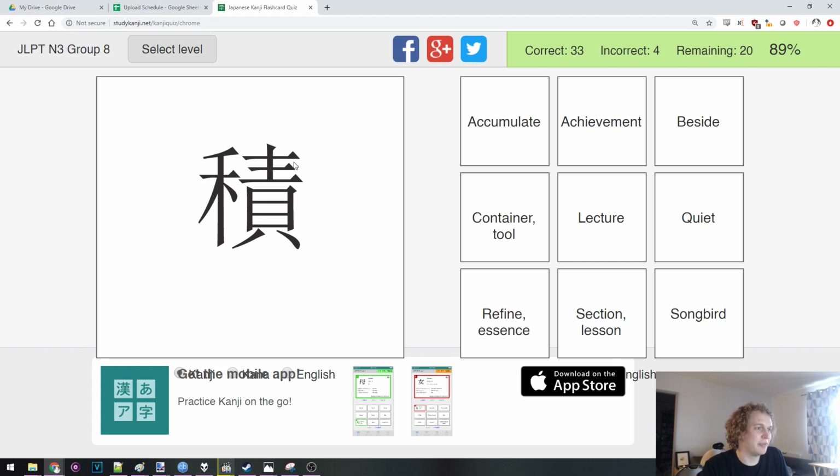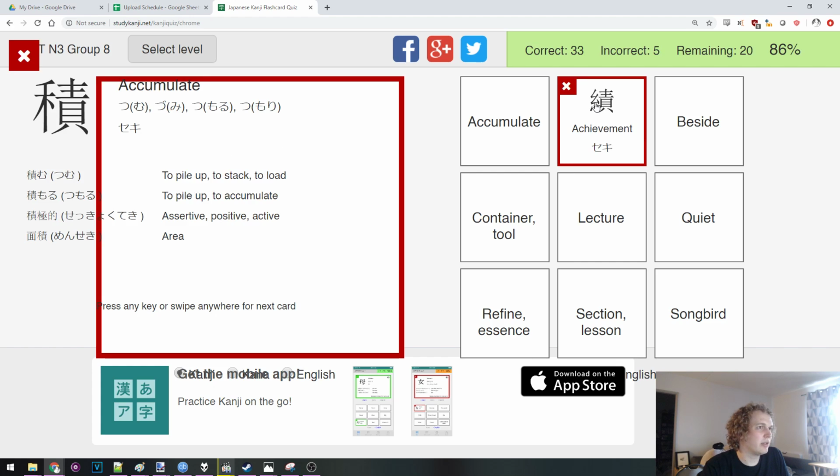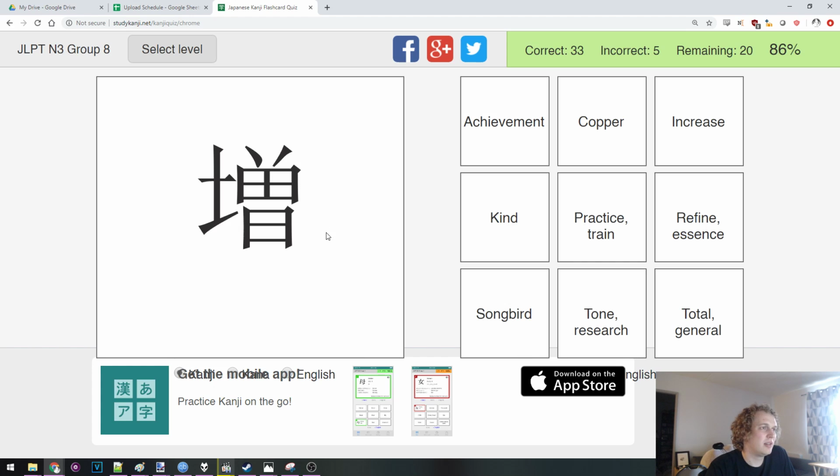This I think is achievement, because we're measuring the movement of blue. Oh dang, no, that's with thread. This is accumulate. Oh man, I'm off my game today. I'm not sure why. Oh boy. This is increase. Yeah, this is increase. I know that for sure.